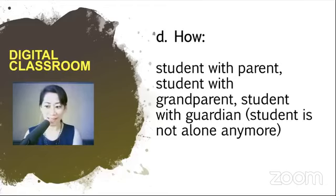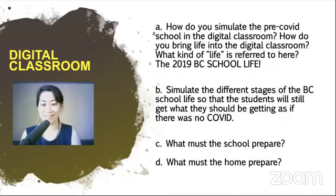Probably they're not exactly seated beside the student, but there is someone there, easily accessible, to help the student. Supposedly for technical issues, but then what is stopping them from also helping out in the classwork, in the seat work? Okay, so the student is not alone anymore in this digital classroom that we have.